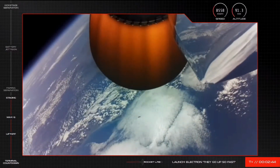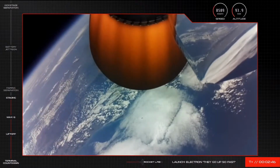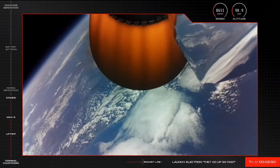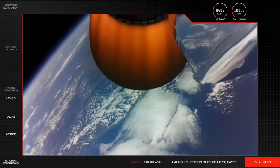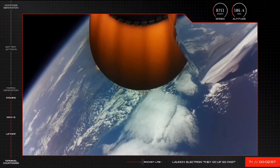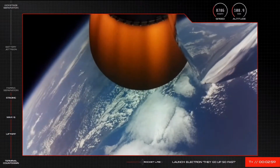And you've seen it on your screen there. We have had a successful MECO, first and second stage separation and ignition of the Rutherford engine on Electron's second stage. Coming up in a few seconds, Electron's fairing will separate. The fairing is the casing at the top of the rocket that protects the satellites as they travel through Earth's atmosphere.